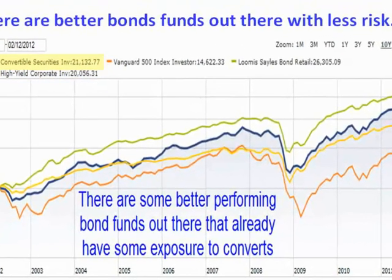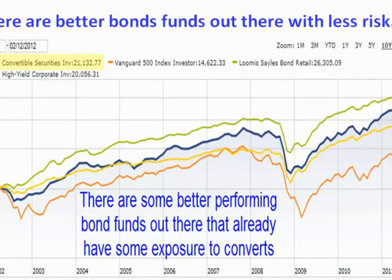We see once again the historical performance of the Vanguard Convertible Bond Fund, VCVSX, the blue line, versus the Vanguard High Yield Bond Fund in yellow, ticker VWEHX, the Vanguard S&P 500 Index Fund, VFINX, the orange line, and the Loomis Sayles Bond Fund in green, ticker symbol LSBRX. Notice how the Loomis Sayles Bond Fund, which is a 5-star investment-grade bond fund, a managed blend of investment-grade and high-yield bonds, outperformed all the other bond funds on this chart over the past 10 years and suffered much less pain than all the others did in 2008.